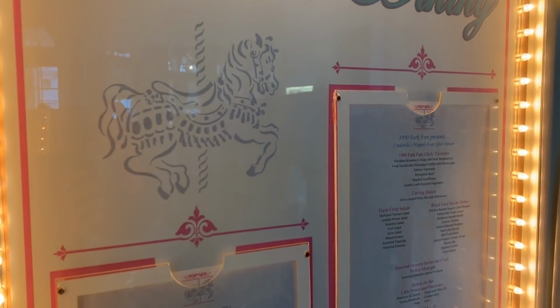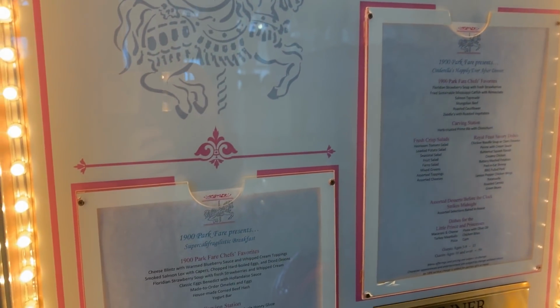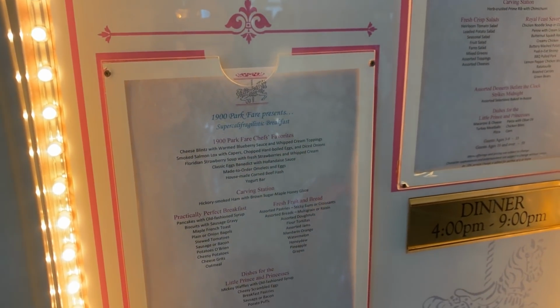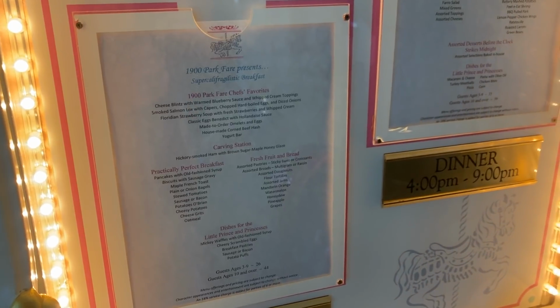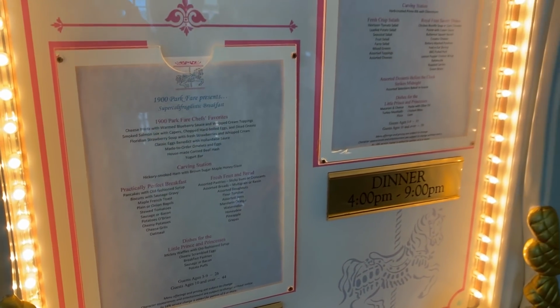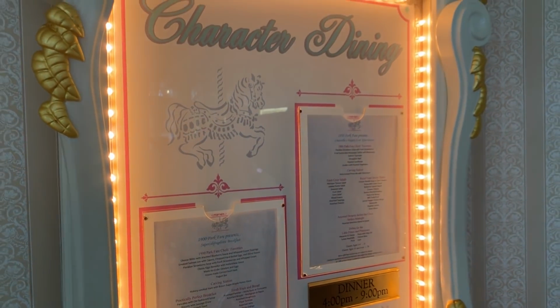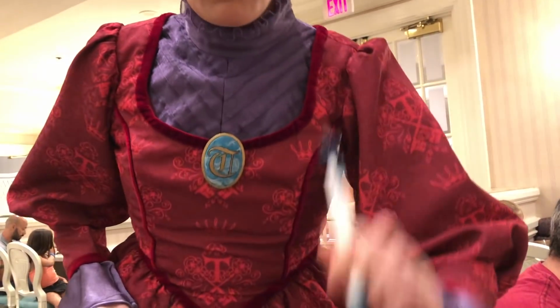So if you've got someone that loves Cinderella and you can't get into Cinderella's royal table over at the Magic Kingdom, you can save yourself a dining credit and come here for dinner at 1900 Park Fare. And it's got a little bit more of a unique buffet than some of the other character buffets. They have a strawberry soup that is one of their signature options. They've got carving stations, an omelet station, lots of fun. And again, it's got those unusual characters that you don't always see at character dining. Here, remember that. This pen, no function.